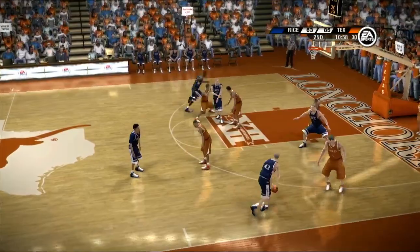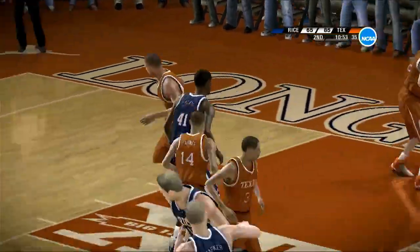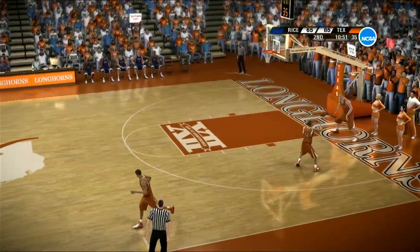Isolated on the outside. They're working around the arc, looking for the open jumper with the catch. Nice execution on the spin. I tell you, great spin move to the basket.